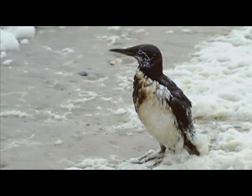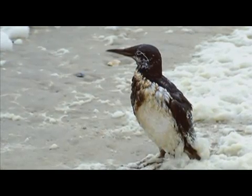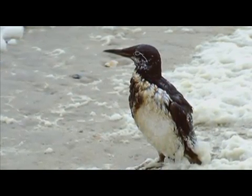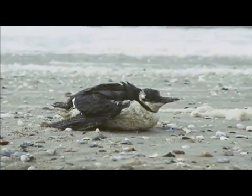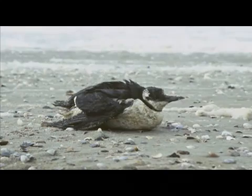We're all familiar with images of oil victims. It's a heartbreaking sight. How many more reasons do we need to responsibly dispose of our waste oil and chemicals?